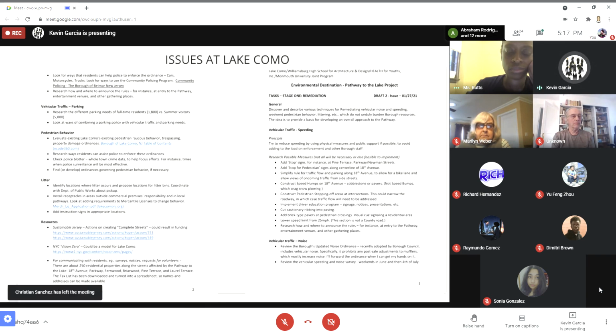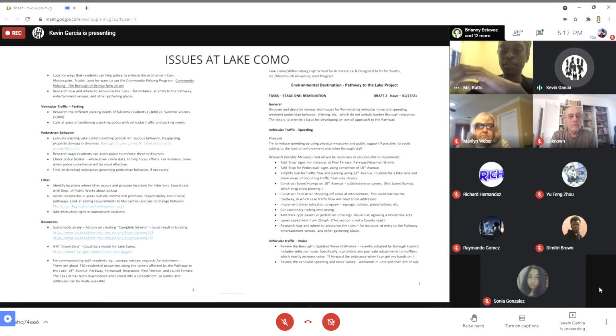So here's some of the issues we found over at Lake Como. One of the issues is vehicular traffic, pedestrian behavior, and litter. For the first stage, we focused on vehicular traffic, on speeding, and on the noise of vehicular traffic, which is one of the issues over at Lake Como where cars have mufflers which are too loud. But the state passed a law that actually helped us out with this issue, which was not to leave the stock mufflers in which come with the vehicles.